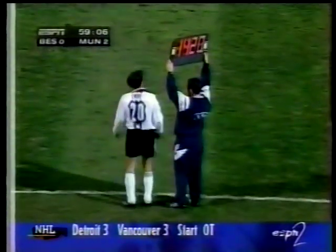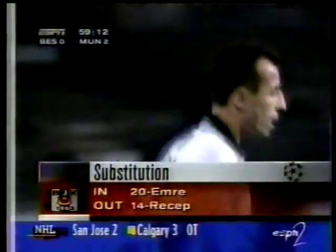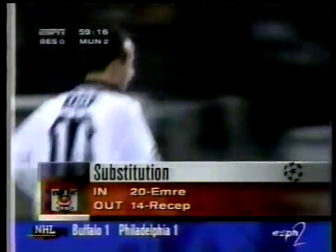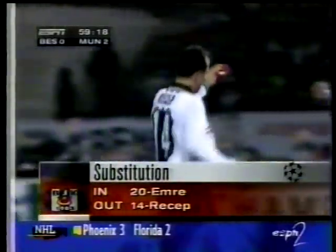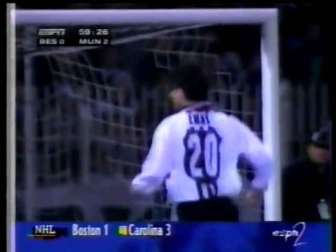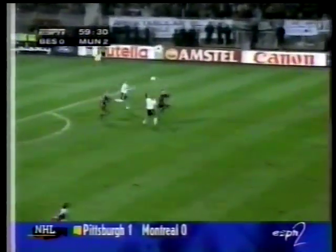Well, we're going to have a change, and the number 20, and that is Imri, who is going to come on. The player that's going off, in fact, is the captain, and that's Recep. So that's a bit of a surprise. The captain goes off, very experienced player, and Imri is the player that comes on. He's just 20 years old, so youth has replaced experience.